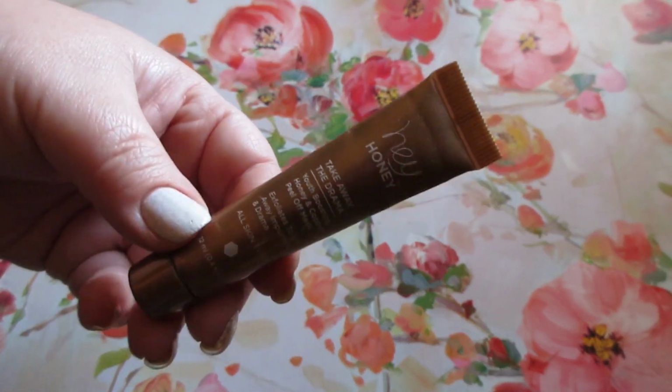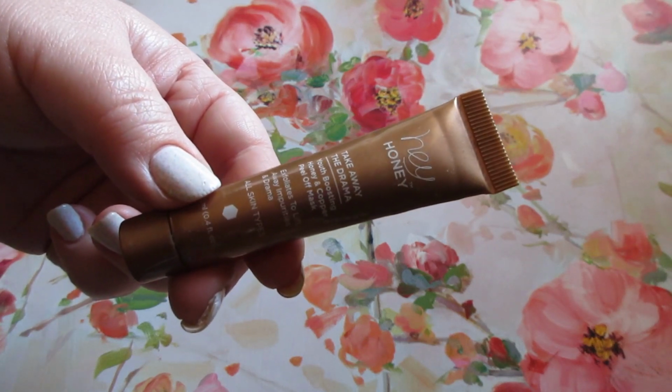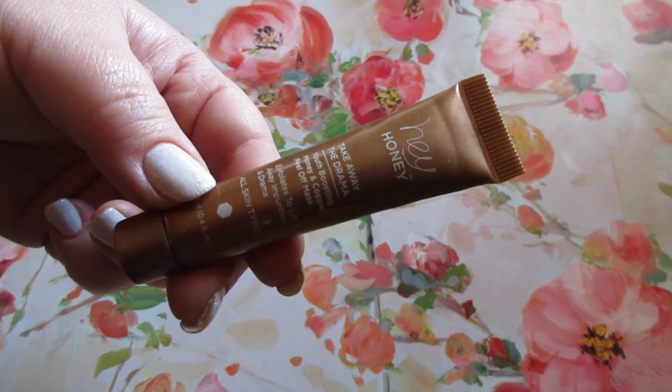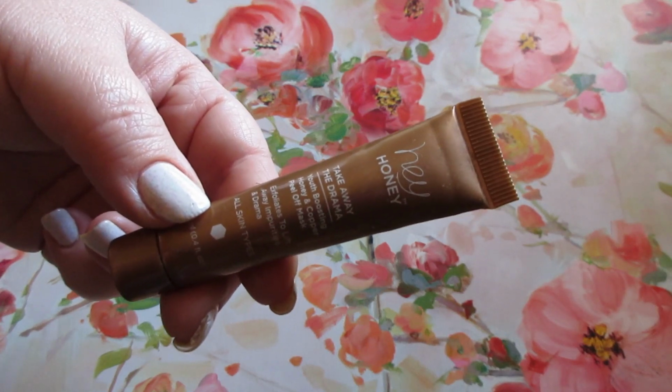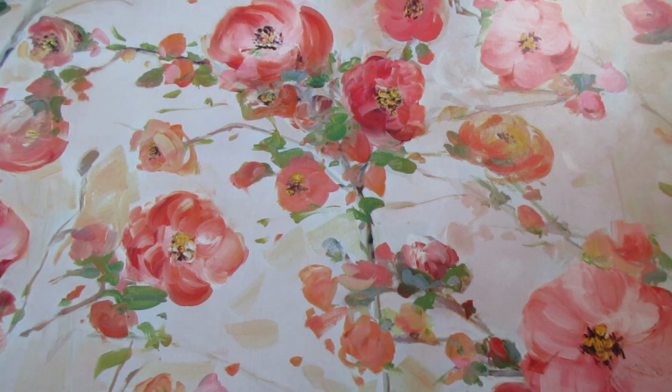This was pretty good. I got it in like an Ipsy bag, and you just put it on, let it dry. It's a gold bronzy color, and then you peel it off, and it was nice for what it is. I would not repurchase a big one. I have stuff like this already in my skincare collection. It did what it was supposed to do.